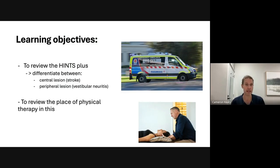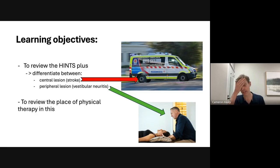But tonight we're getting onto the HINTS Plus exam. The learning objective of this quick overview is to help you differentiate between a central lesion in dizziness or a peripheral lesion, so out in the vestibular apparatus, in the middle ear. We want to look at the HINTS exam and put manual therapy and physical therapy in the context of that. Of course, the most important thing is if someone comes in with a central lesion, a stroke, they've got to go straight to the emergency department. For a peripheral lesion, if you're a GP you can manage that with medication, but the suggested therapy of choice is vestibular rehab and manual therapy.